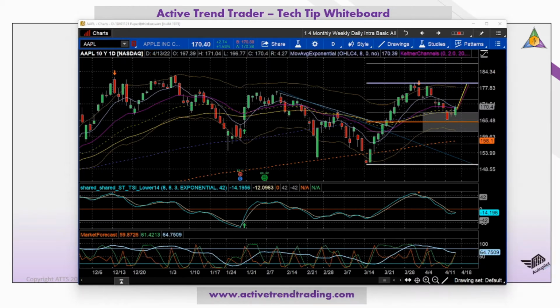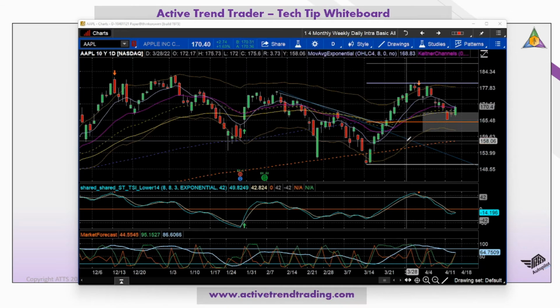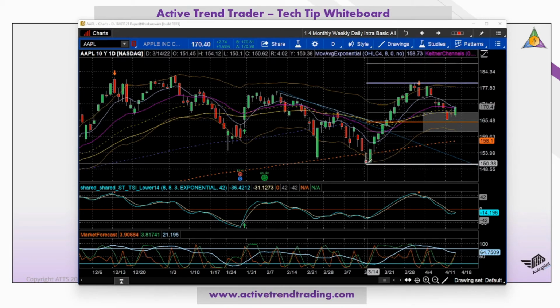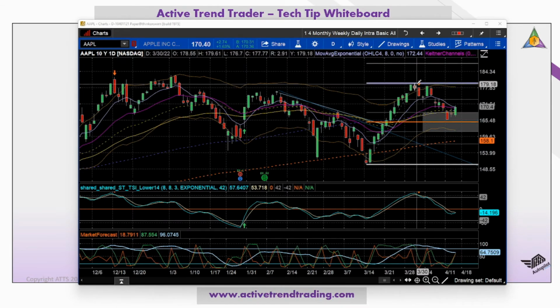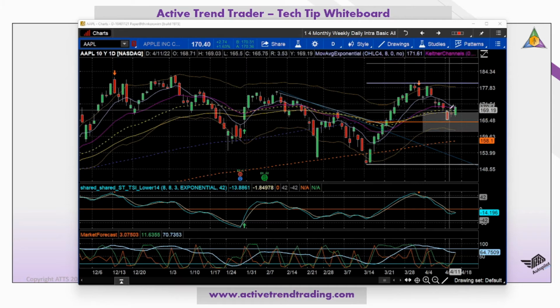Not a bad run. And then if it breaks out above that, my next target would be a symmetric move from this 150 up to this 179. So what is that? Close to 30 bucks. 30 bucks from this level there, 165. That puts me up about 195 on Apple. Next.